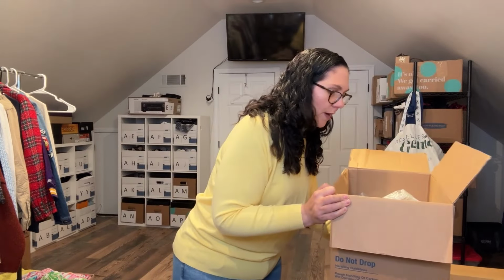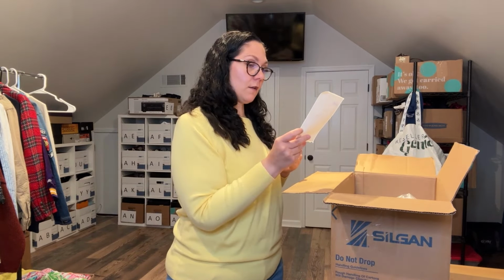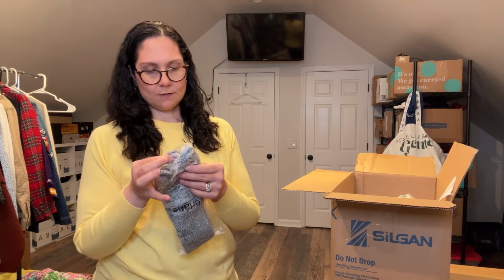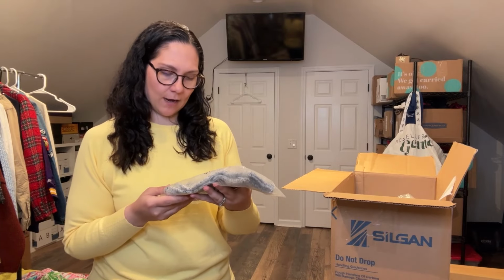I do see there are quite a few belts in here, so that might be good. If they're leather and they retail pretty high, then that might be a good thing for me. Well, we'll just start here. These are gloves. And again, we're at $11 per piece. Some are going to be good, worth much more. Some may not. That's kind of how this works out.